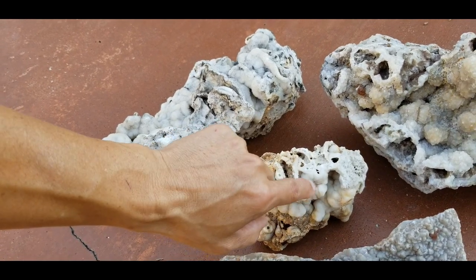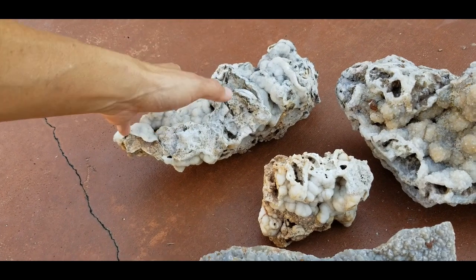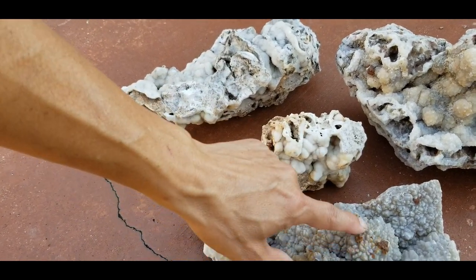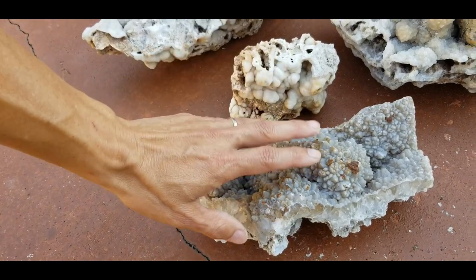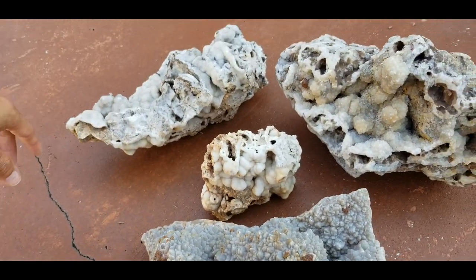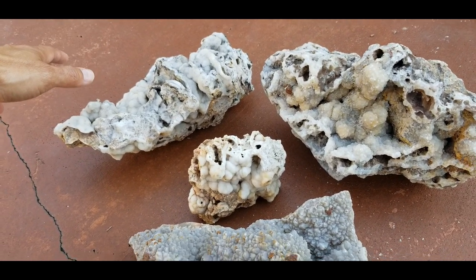These are called botryoidal. That's the rounded crystal form. So they're bots for short. A lot of people say that. So we got small bots and big bots. These are some beautiful floral buds right here. That's really cool. So very interesting geology. You'll see huge boulders of that everywhere. You'll be picking up pieces of it and keeping the ones you like.